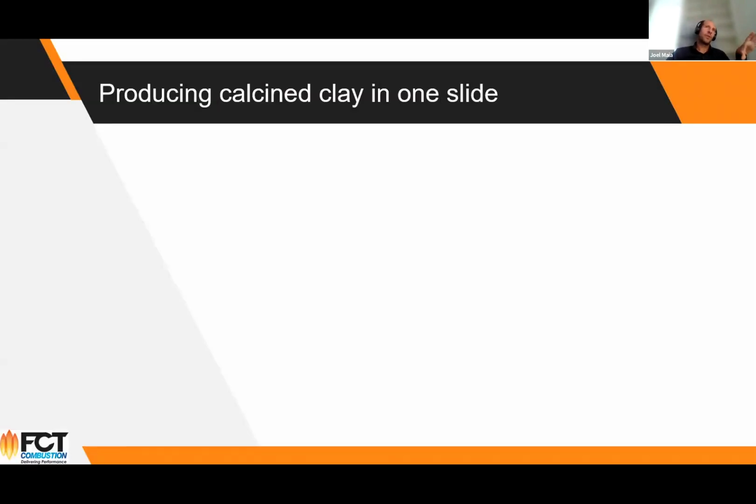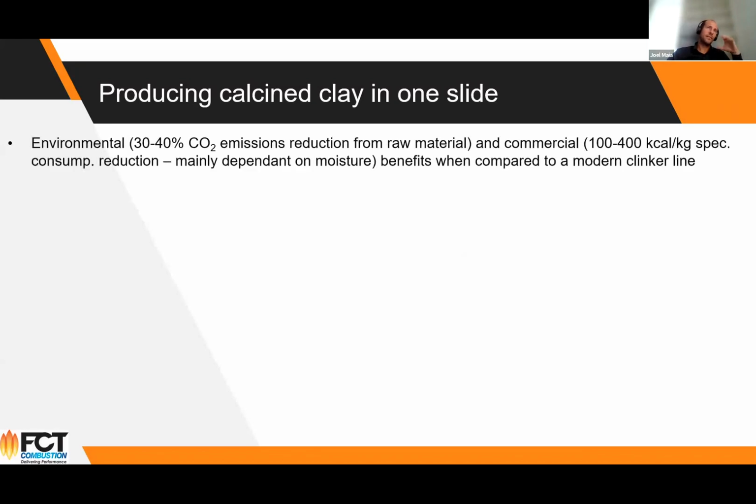So if we want to talk in one slide about how to produce calcined clay, this is it. Using calcined clay as a replacement for clinker has environmental advantages when compared to clinker. Around 30 to 40% of emissions from the raw material are reduced. There are also commercial benefits, because the specific consumption to produce calcined clay depends on different conditions, such as moisture, but it's between 100 and 400 kilocalories per kilogram lower than producing clinker.